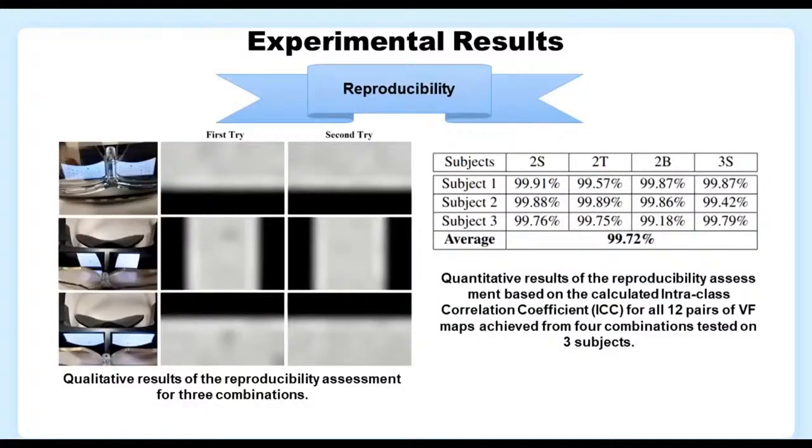Assessing the reproducibility of our system for 3 subjects from 4 combinations, we achieved 99.72% intra-class correlation coefficient between the first and second trial of the subjects from the same test, which is statistically considered as an excellent reproducibility value for the proposed system.